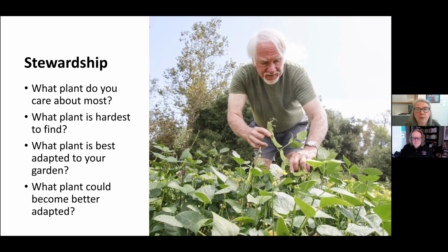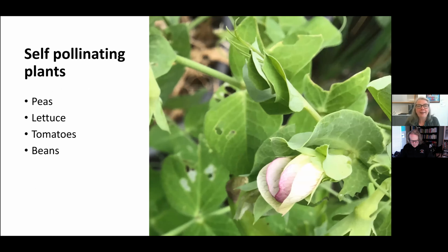Or something that you love, but it's not perfect, and you think, maybe I could make it perfect. Maybe I could just tweak it a little bit. Or what's the one kind of tomato that I can grow? I can't grow any other kind of tomato except this kind, and I love it madly. So choose your plant. Again, I highly recommend that you choose a self-pollinating plant if you are a beginner.